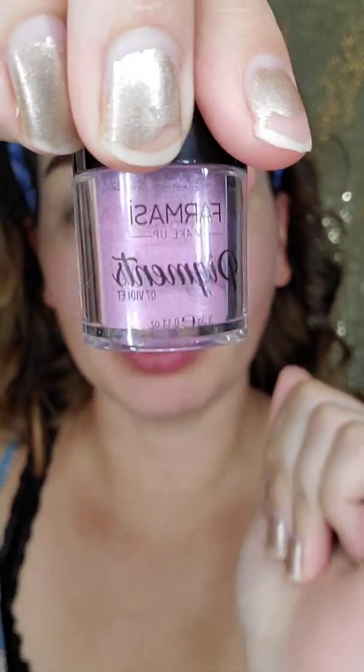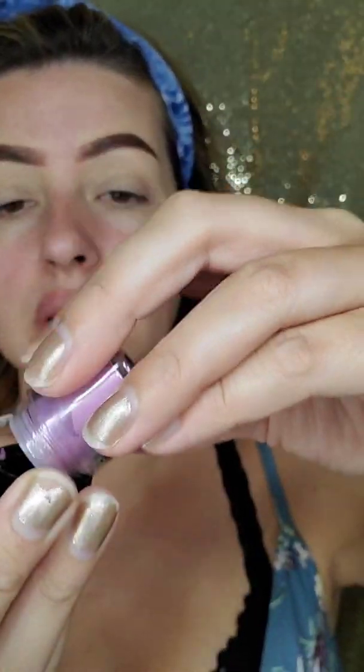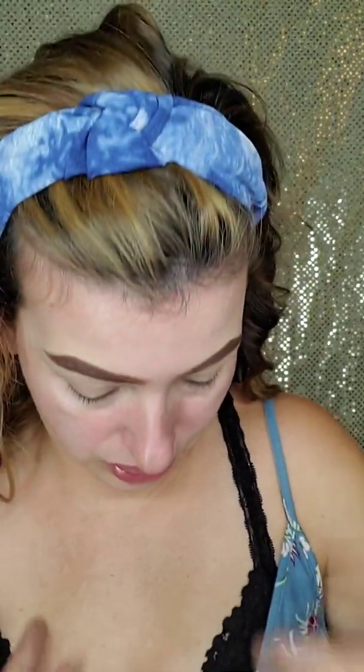Okay. I'm not sure how I'm going to go about this. I haven't used this yet. Not the purple. I'm going to use this little purple pigment. It opens like that. So I'm just going to dump some into the lid, like that. I'm trying to figure out what all I want to use here. Think.